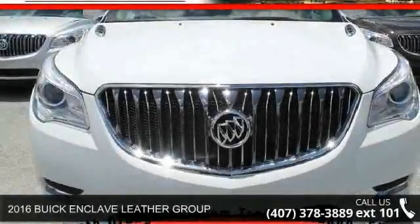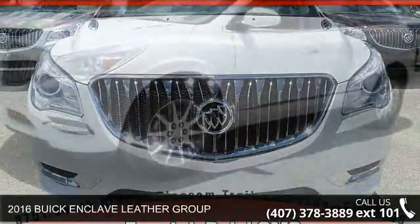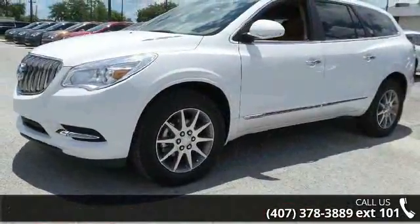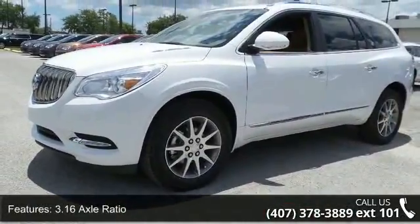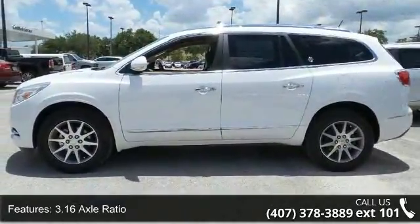Check out this 2016 Buick Enclave. If you are looking for an automobile with great features, look no further. This vehicle comes with a reliable 6-cylinder engine, connected to a smooth shifting automatic transmission.